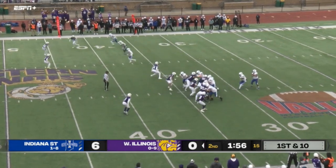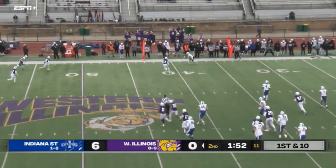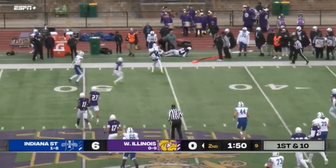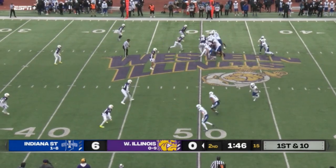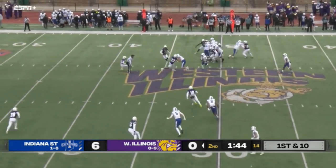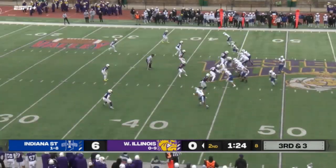Only one timeout for Indiana State. Play action fake by Elias. He'll fire to the far sideline. That one caught by Dakota Caton. And Caton with a nice spin, yard line for the Sycamores. Elias will turn and give it to Hodge. He'll make a cut back inside. And he's finally rescued. Elias in the shotgun.